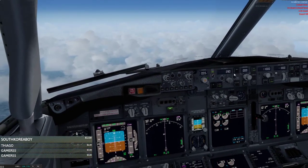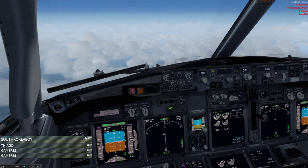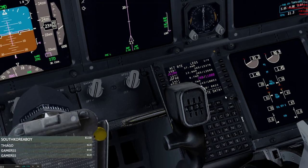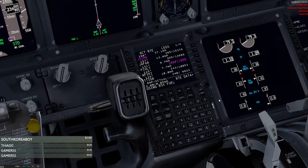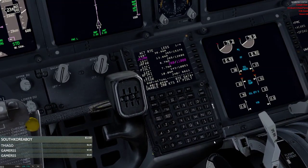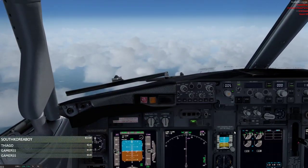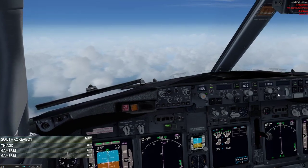And I think VNAV now knows what our speed has to be. No, it doesn't. It's still just gonna keep us at... Okay. Using reserve fuel. Unable 280 at Piglet. Okay, we're just gonna have to manually do our speed then.